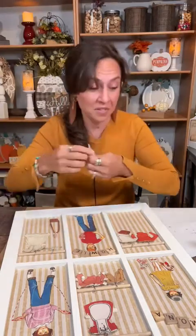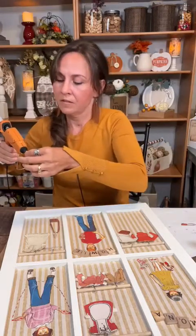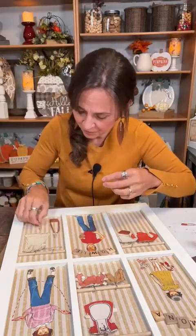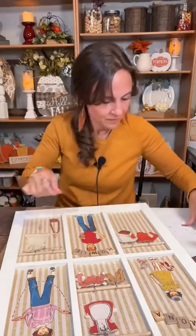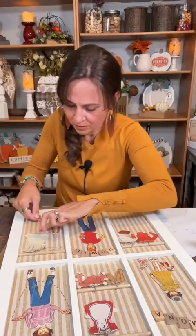And then I have another little tiny purse, probably Ramona's. We're going to do the same thing. Another little clothespin. These are little bitty ones. I got them at Dollar Tree. Super cute. Hang that little purse on there.